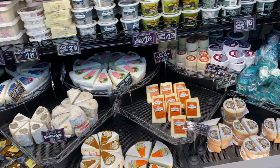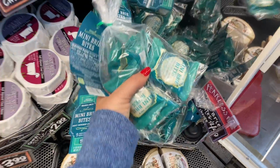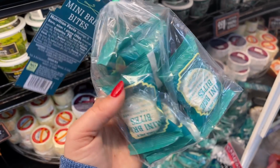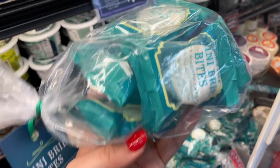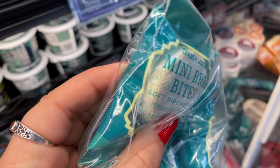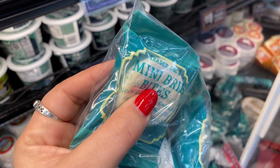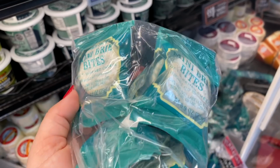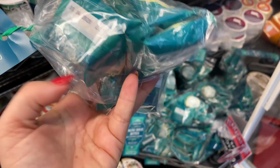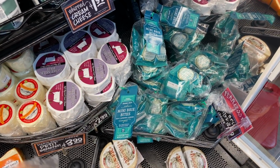And another thing, while we're on the topic of Weight Watchers, these are only about 2 or 3 points, but how cute. I love brie cheese so much, and they have these little brie cheese bites. Oh my goodness, these are so good by themselves, with crackers, with fruit. Look at how cute they are, and they have their little individual packages. I am just obsessed with these little things. I bought a few packs.